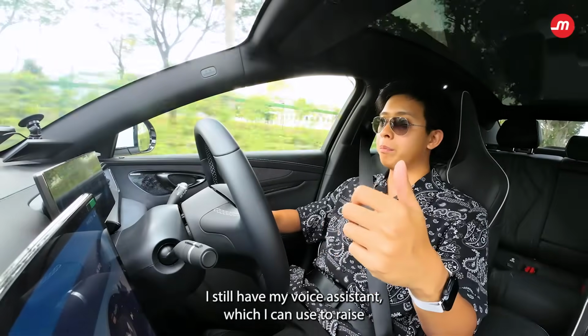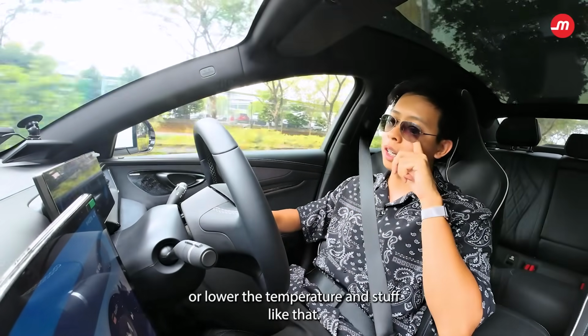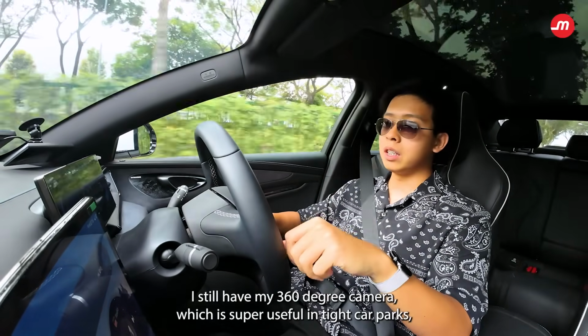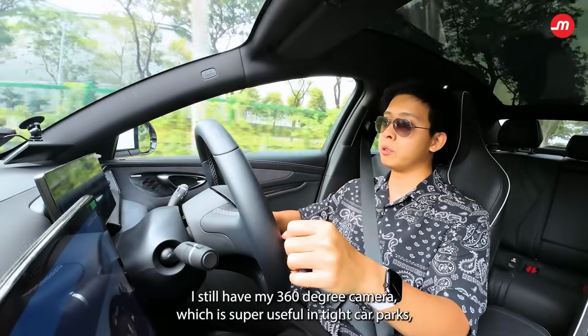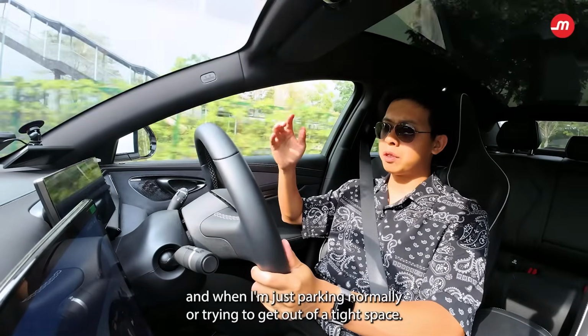I still have my voice assistant, which I can use to raise or lower the temperature and stuff like that. I still have my 360-degree camera, which is super useful in tight car parks and when I'm just parking normally or trying to get out of a tight space.